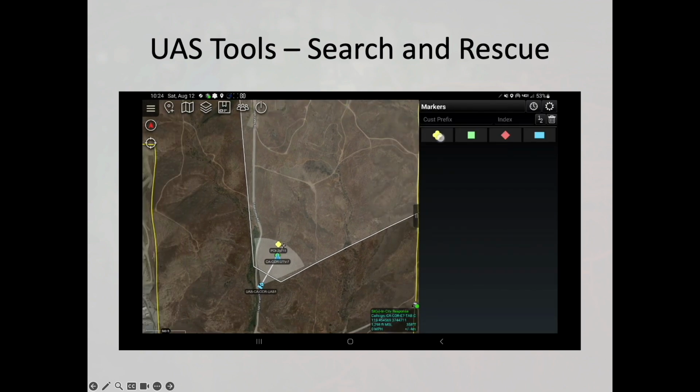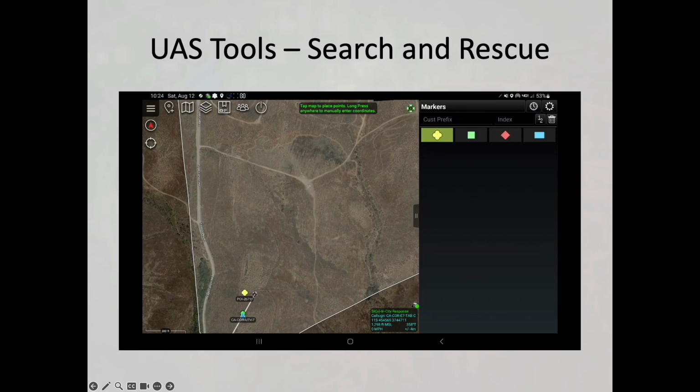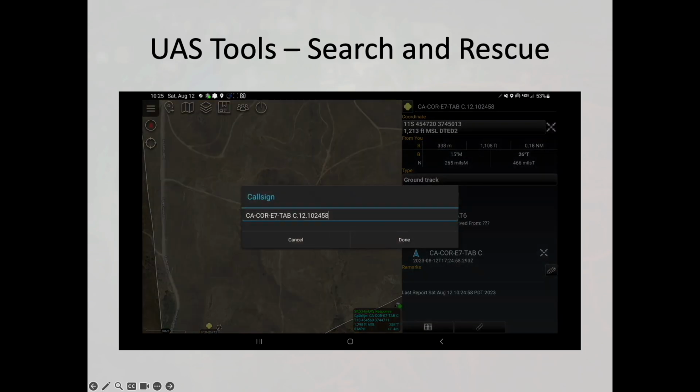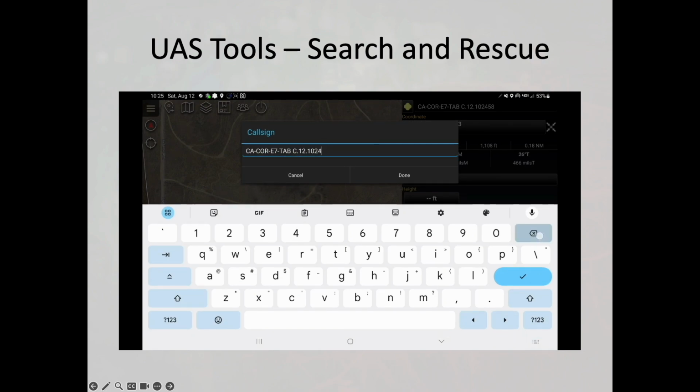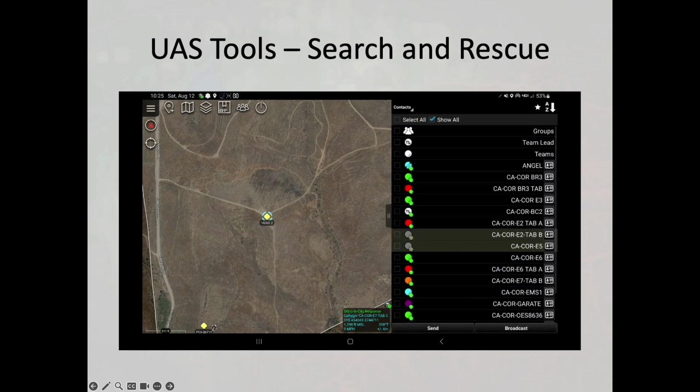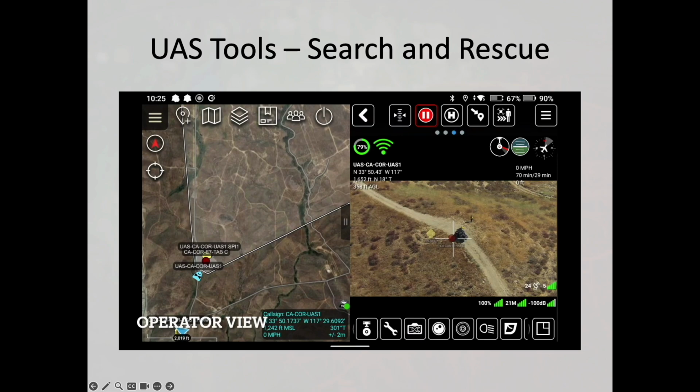So the rescue crew is able to visualize, project out a point of interest where that victim may be. They're going to go ahead and relabel it appropriately. That's kind of important, make sure your labels are appropriate. And they are going to then send that point of interest back to the UAS operator, and allow the UAS operator to go make initial visual contact.